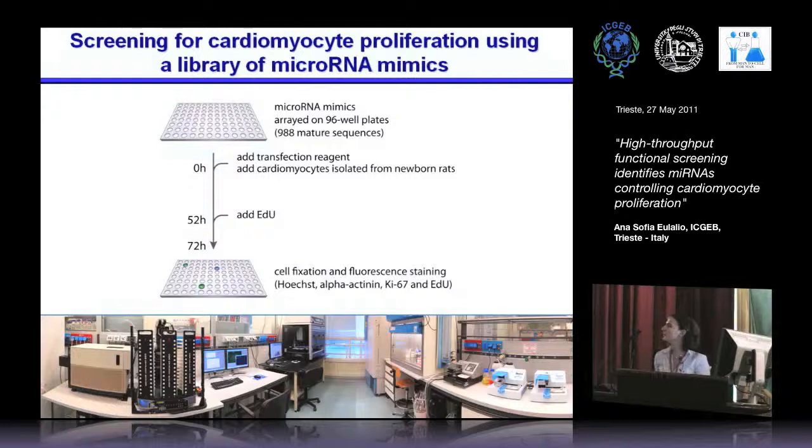So this is the workflow of the screen we have performed. We have the microRNA mimics arrayed on 96 well plates. We transfected by a simple reverse transfection protocol the microRNAs in cardiomyocytes isolated from newborn rats. 52 hours later, we added EdU, which is an analog of BrdU, and 72 hours after transfection, so 20 hours after adding the EdU, we fix the cells and do the fluorescence staining. For this screen, we have used two different proliferation markers, which were EdU and the Ki-67 staining, a widely used proliferation marker. And we have also stained the cells with alpha-actinin to stain for cardiomyocytes. And then we used automated microscopy analysis to collect the data.